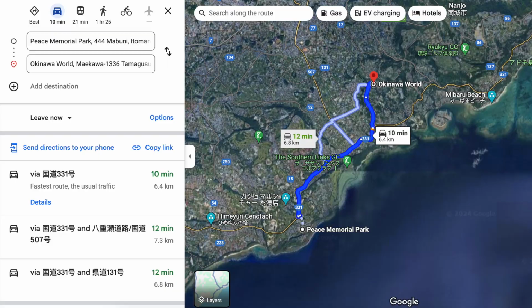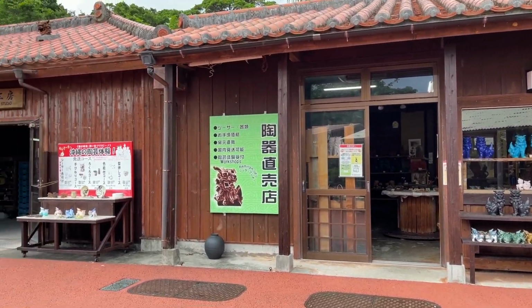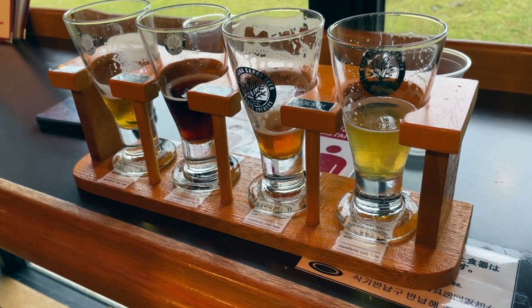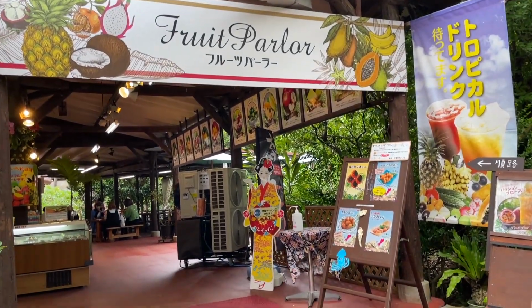For lunch, I would have us drive 10 minutes to Okinawa World. Okinawa World is kind of like a little Okinawan culture theme park, and it costs 2,000 yen for an adult to enter and 1,000 yen for children to enter. Besides having some little cafes and restaurants and I think a brewery or distillery or something like that, they have tons of other things that you can do that relate to Okinawa.